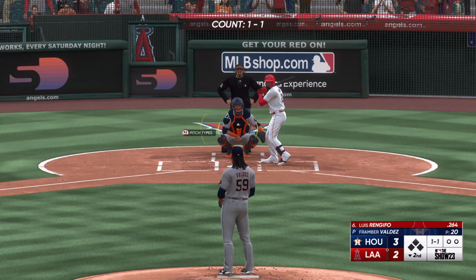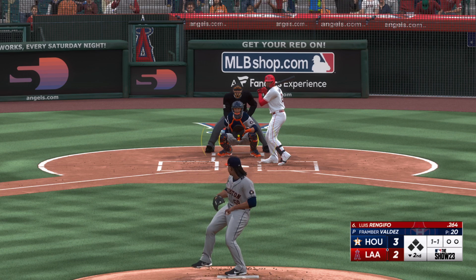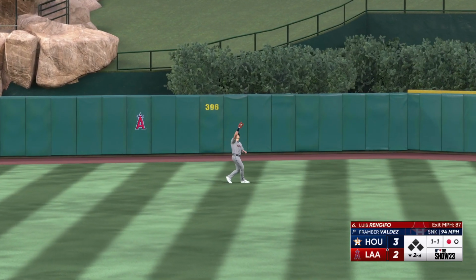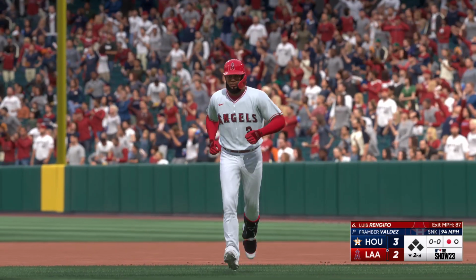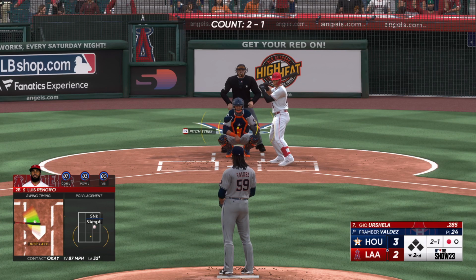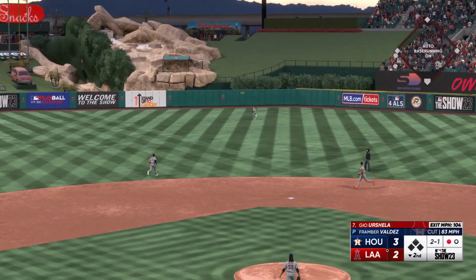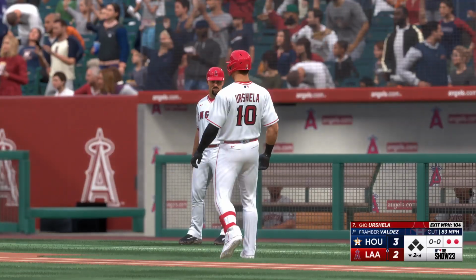Back here at the ballpark, bottom of the second, at the plate, Luis Rengifo. Here's a high fly ball out to center. And puts the squeeze on that one. And there's 1 down. Batting 7, the shortstop, Miguel Urshela. Swing, and that ball smashed on a line. Myers makes the grab. That's out number 2.